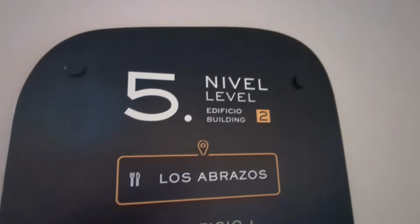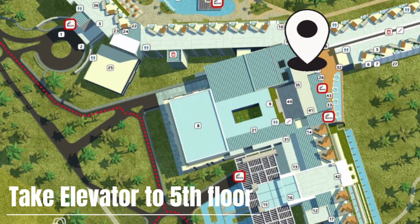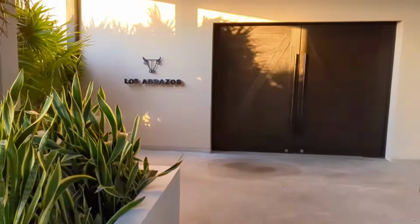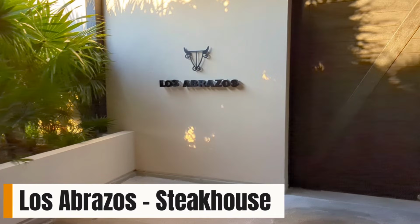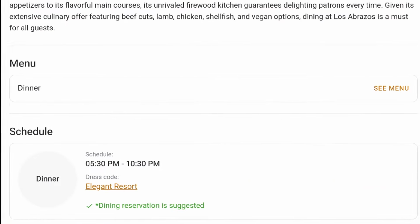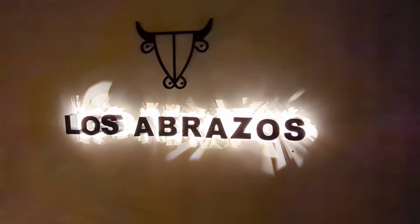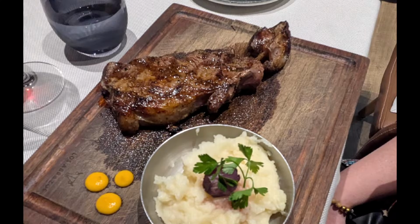If you're looking to get up to level 5, there's an elevator right next to the buffet, and all you have to do is go upstairs, and that's where you're going to find the steakhouse. They of course offer a variety of steakhouse specialties, steaks, mashed potatoes, you name it. And of course it's available for dinner, so make sure you get your reservations. But you know what? As good as the steakhouse was, look at those meals. As good as it was, that's not the star of the show.